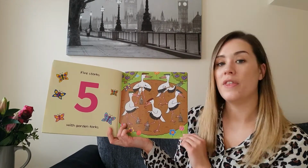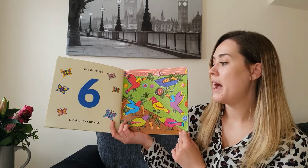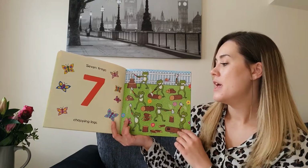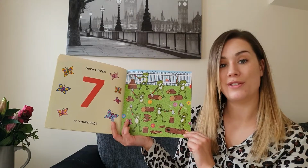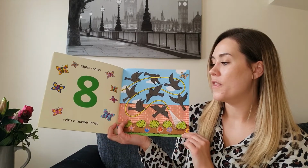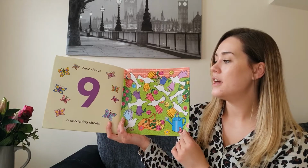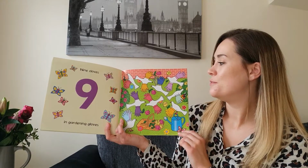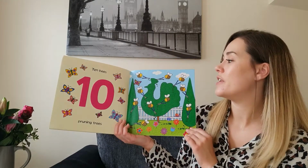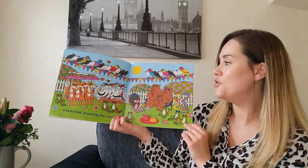Five storks with garden forks. Six parrots pulling up carrots. Seven frogs chopping logs. Eight crows with a garden hose. Nine doves in gardening gloves. 10 bees pruning trees. Everyone enjoying the sun.